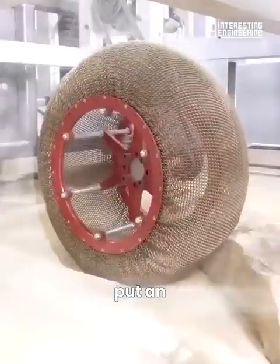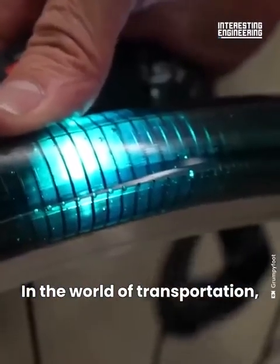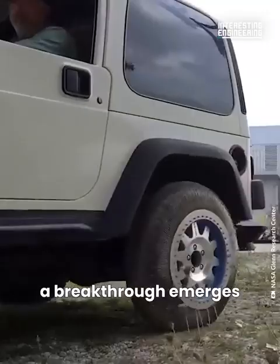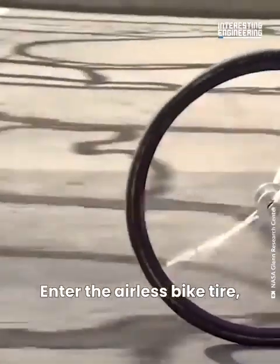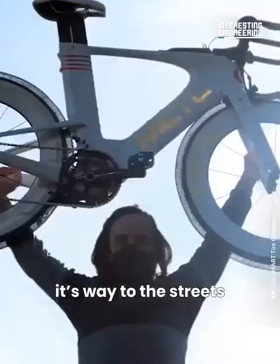Will this technology put an end to flat tires once and for all? In the world of transportation, innovation is constant. But every once in a while, a breakthrough emerges that has the potential to change the game entirely. Enter the airless bike tire, a product of NASA technology, now making its way to the streets and trails of our planet.